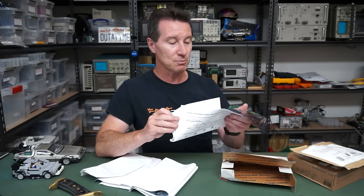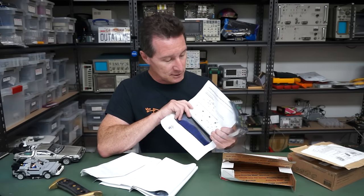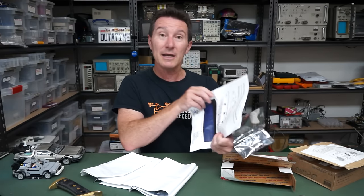Geez, they've got lots of cool stuff. Smart board, RLC divider, board applications, simulation circuit for LTspice. Hey, that's kind of interesting.